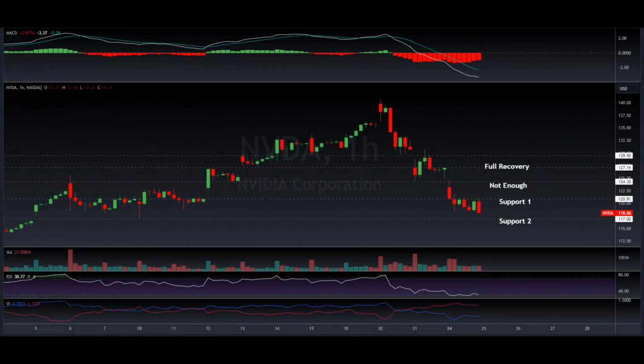What about NVIDIA? We gave you the guidelines in the morning brief today, so if we trade above 127.16, we got a full recovery. You want to buy NVIDIA at that point. If we trade above 124.30, not enough, but it is resistance for now. We got support at 120.91. We got there, couldn't find support. It became resistance, and the chart couldn't make it above it. So the next support becomes 117.